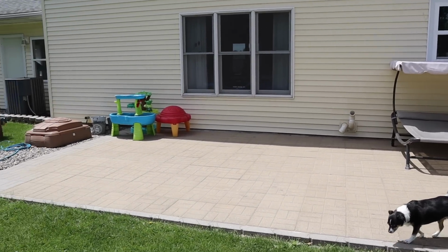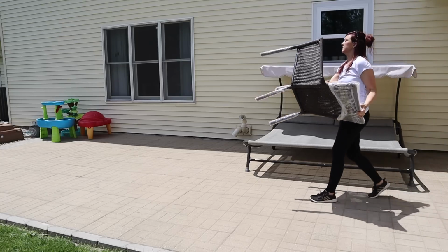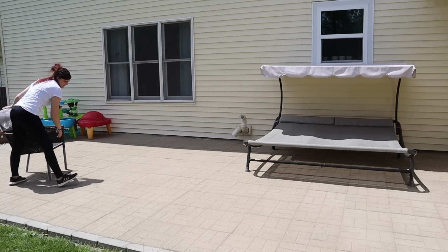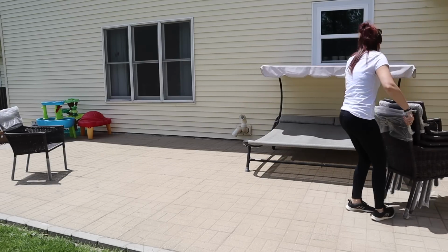We actually just sold our old patio set in a yard sale because I wanted to purchase a new one. We picked the old one up from a yard sale about 9 or 10 years ago, and it was just starting to get a little bit rusted. It wasn't the prettiest little thing I've ever seen. So we really did get some good use out of it for a yard sale find.